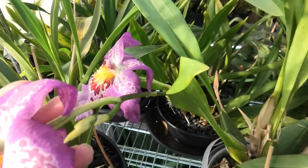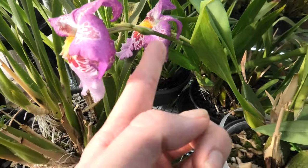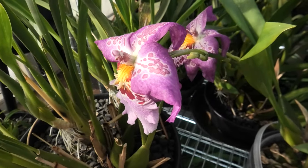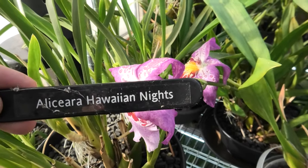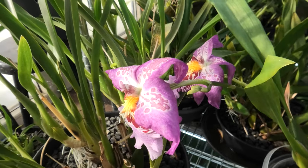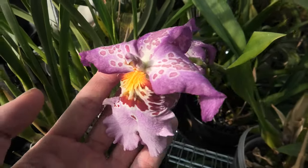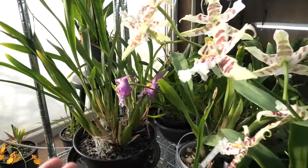It has two blooms. I don't know why it started curling up this bloom so much. We have a few to come, I believe. So the shape of the flower is this time not as good as it was before. But anyhow, here is the name: Alcellaria Havanian Nights. Well, a promising name, but it's also a promising orchid. Once you get it to bloom, it's absolutely stunning.